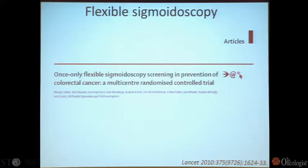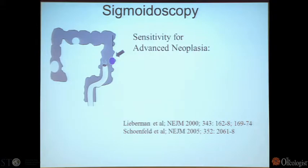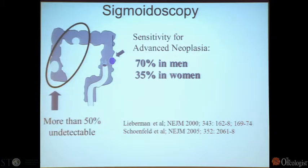Now, what about flexible sigmoidoscopy? Well, the advantage of flexible sigmoidoscopy is it can be done by a non-gastroenterologist. The disadvantage is that it's often compared to doing a screening mammogram of one breast because you only get a partial look at the colon. This is about how far up a sigmoidoscope goes, and 70% of colon cancers are in the distal colon in men, but women tend to have more right-sided lesions, and so it's not as good a screening test for women as it is for men. And so you miss a lot of them.